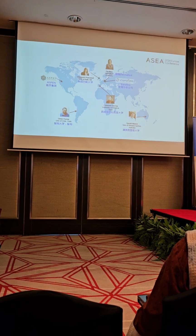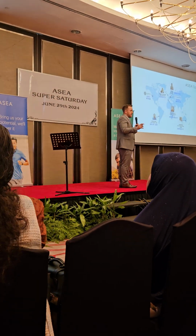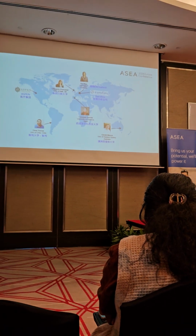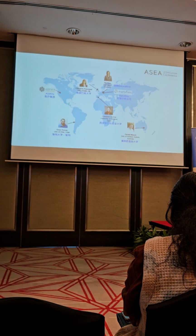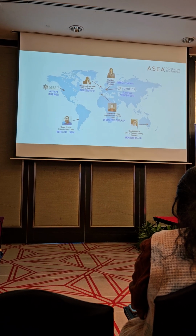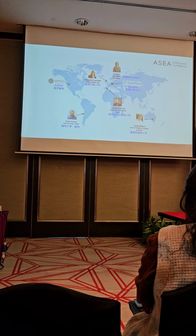Now, we do research with universities around the world. This map here is by no means a comprehensive representation of our research efforts. There are many research projects that I cannot currently discuss because they're either under negotiation or are currently ongoing, and by contractual obligation, we cannot discuss them until the study is finished. But this is a good representation of what we are currently doing internationally.